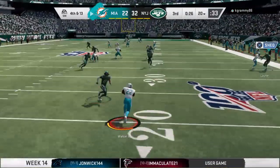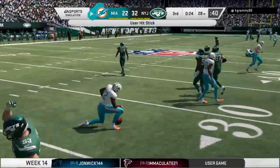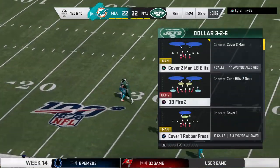And this will be taken at the 13. Well, he wasn't too far from breaking that. Officially, give him 15. And it'll be Dolphin football.